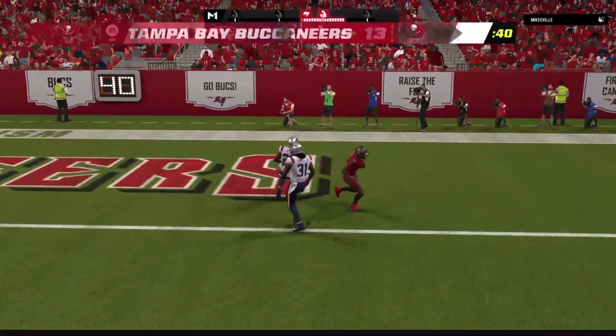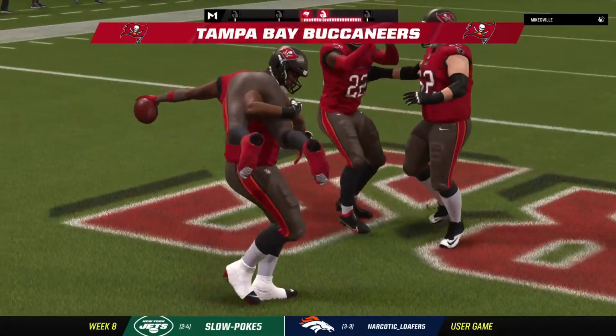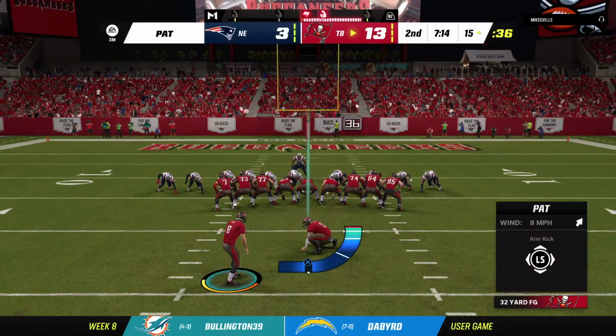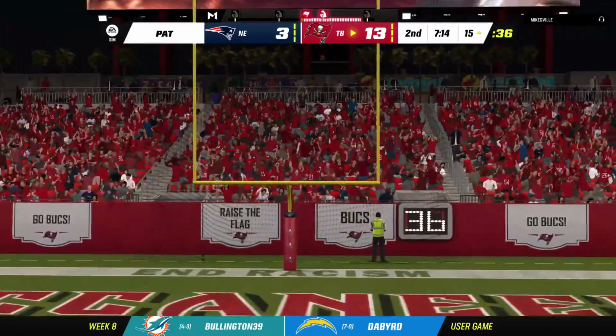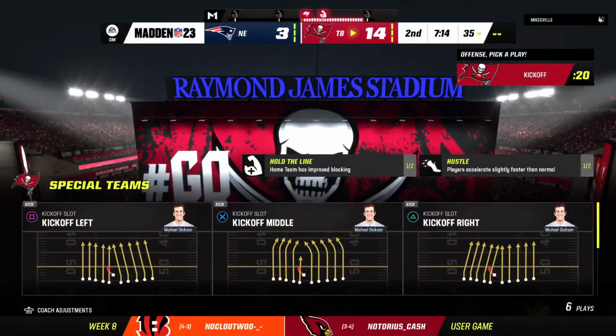And in for the Buccaneers, touchdown. Calvin Austin, his 5th touchdown now on the year. And they are able to add on to their advantage. Extra point by Gay is up and good. And that pushes the lead up to 11.